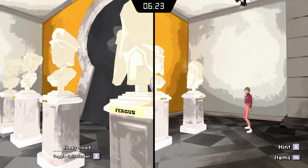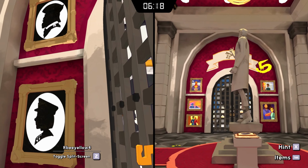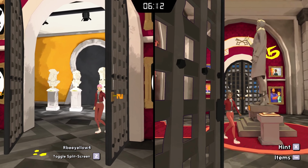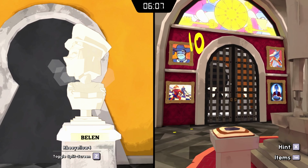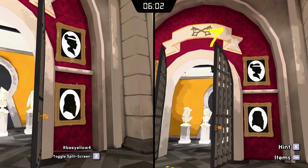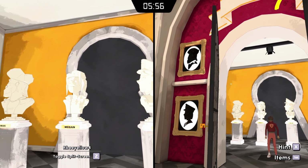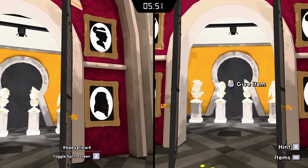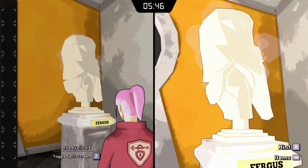Oh, okay. We have to figure out how to push these heads. All right, they're all in these photos. So. Okay, so we need Max, Megan, Bellin, and Fergus. Max. Right, so she needs to be looking that way. He needs to be looking that way. She needs to be looking left. Or no, right? Okay. The guy with the hat's right. The guy with the beard needs to be looking the other way. There we go.